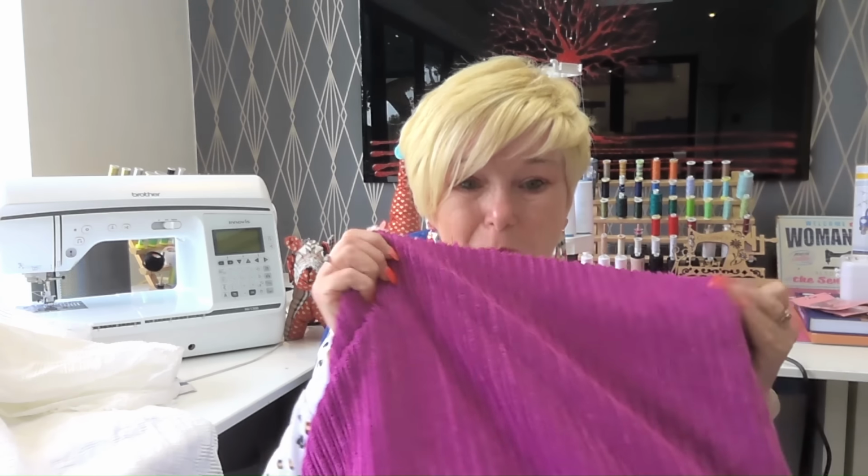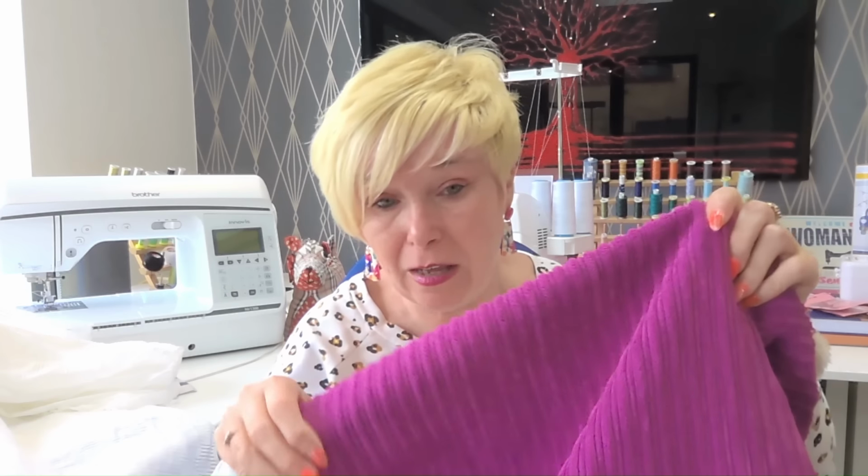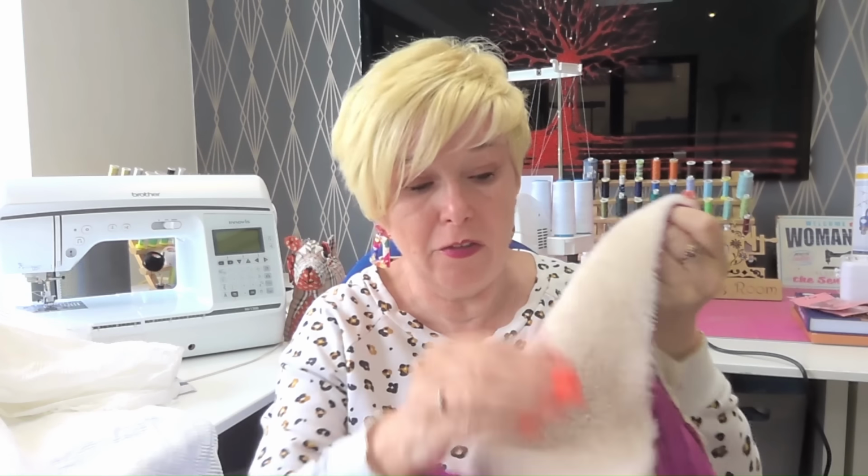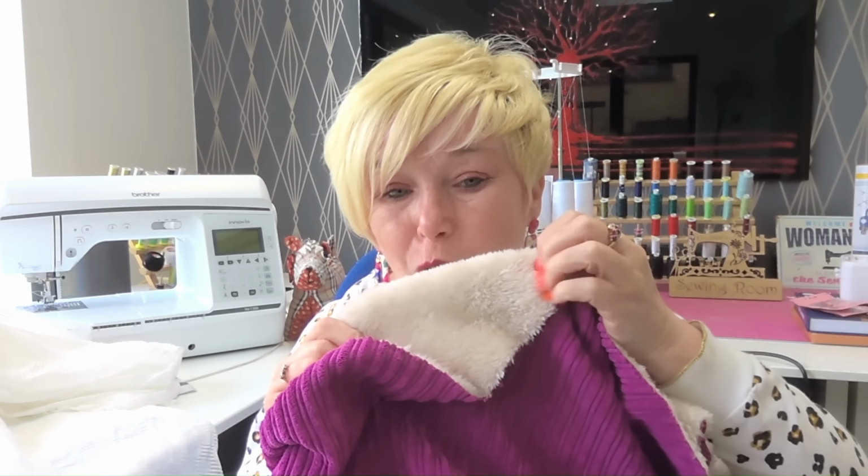So the last fabric I got from Little Legs. I've been lusting over it all last winter. Couldn't find a colour that I really liked, so I resisted it, and it was the fur back cord that was everywhere last winter. Now, Little Legs have started to get their winter fabrics in. They're on the same wavelength as me because I'm starting to plan ahead as well. Here it is. How beautiful is that fuchsia pink cord? And then on the back, it's got the lovely warm fur.